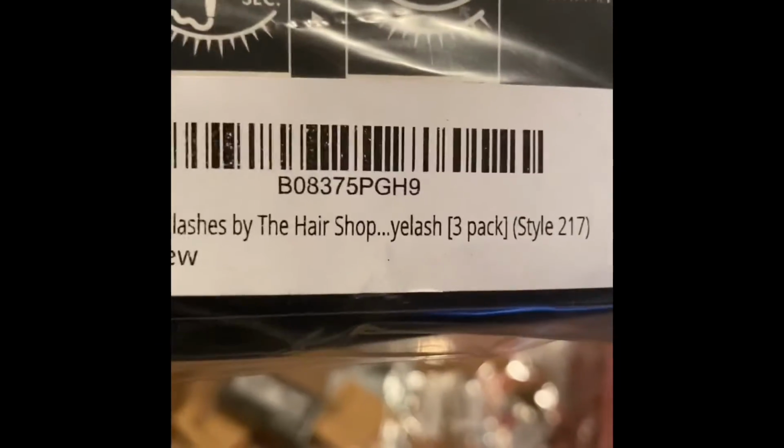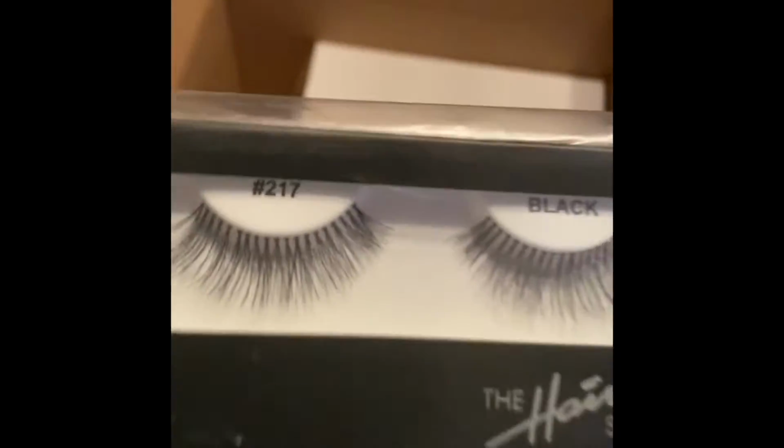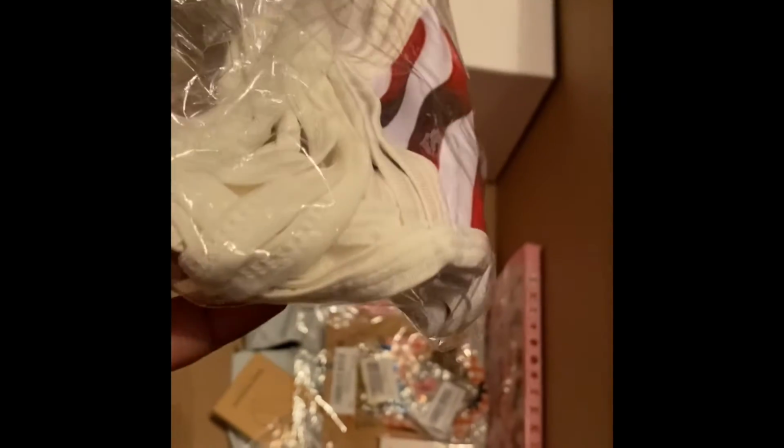Okay, let's see. Eyelashes. Okay, we got eyelashes. Okay, another set. Got some masks. Those are pretty cool. This is a smart corkscrew. Interesting. It says stickers. Another smart corkscrew. Oh, a mystery box. Let me open it. I have no earthly idea. None whatsoever.